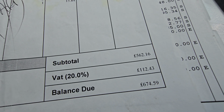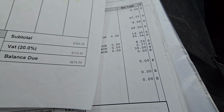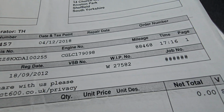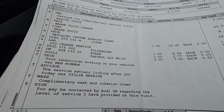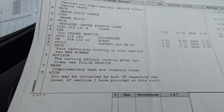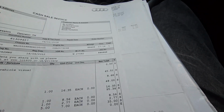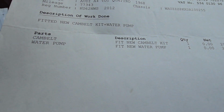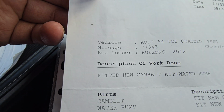Paid 674. Okay, and then an Audi has 88,000 miles. An Audi brake fluid change here and a service as well at 88. That's Audi dealer. Then another one here, another cam belt and water pump was done at 77,000 miles. So it's had it done twice for good measure.